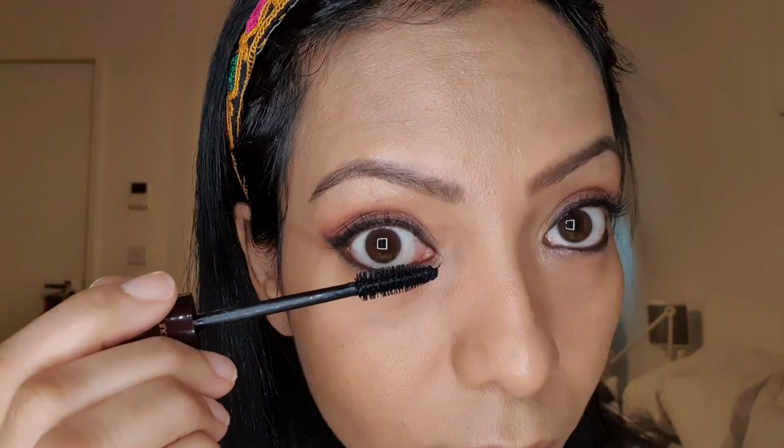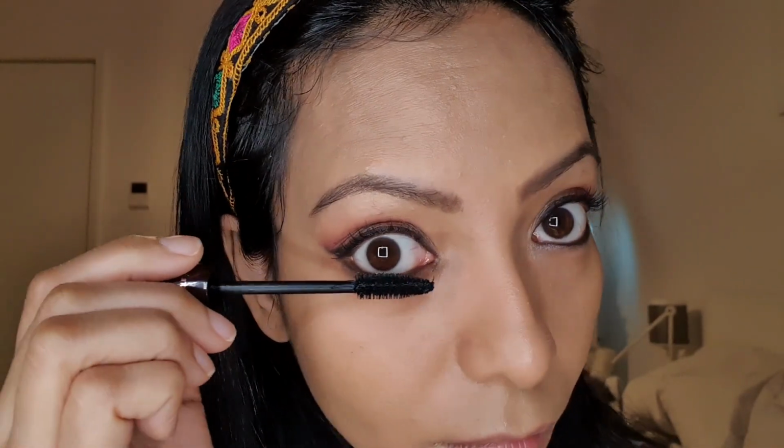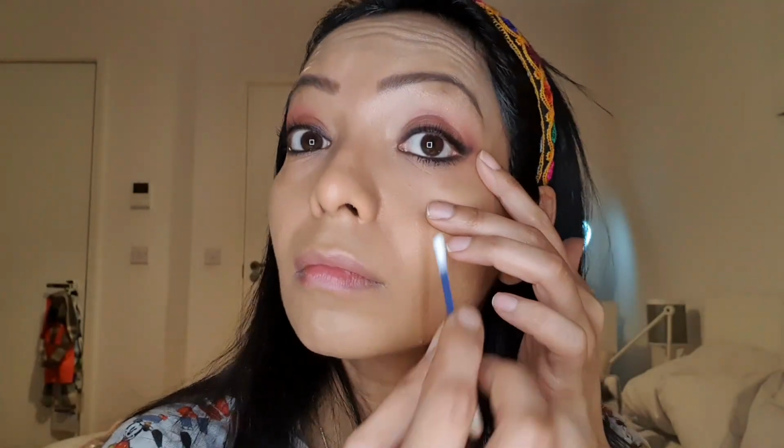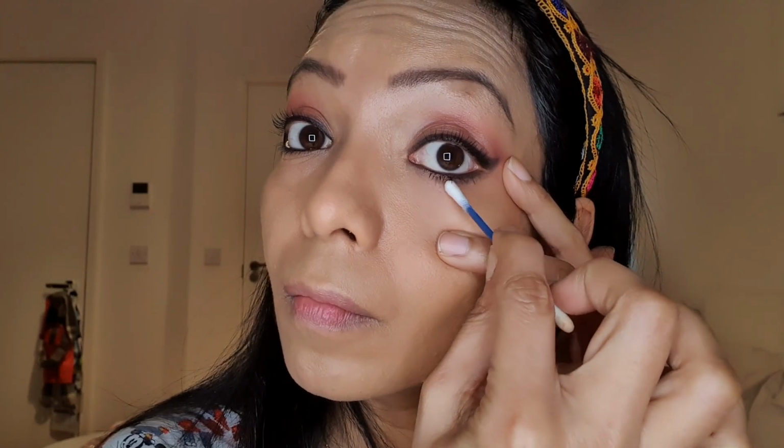I absolutely despise false lashes. I don't know why, I have an innate hatred for them, as well as colored contact lenses. And I'm so lucky that I didn't have to use them when I got married. Using a Q-tip now to clean up the mess.